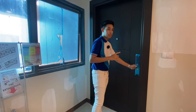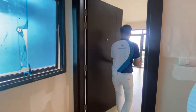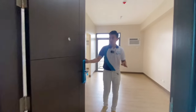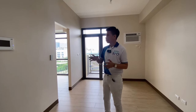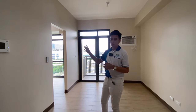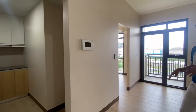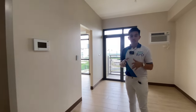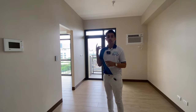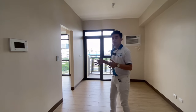First, I'll be showing you the executive studio with balcony. So this is the actual deliverable of the unit. For the executive studio with balcony, you can consider this as a one bedroom na kasi we have a partition as you can see dito sa video. And then as for the floor area is around 37 square meters minimum up to 41 square meters maximum. So every unit here comes with a balcony.